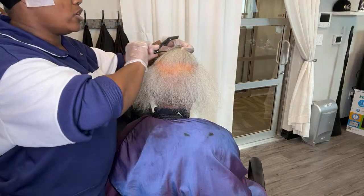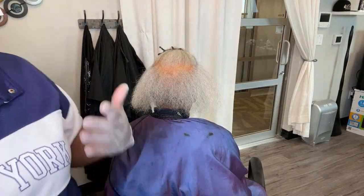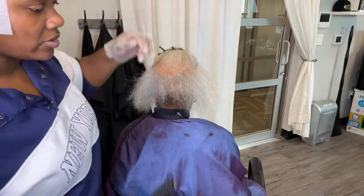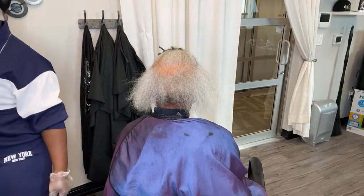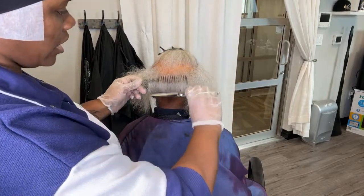Texturizers can only texturize if the hair is at a certain curl pattern, and then it relaxes the curl pattern slightly. But if your curl pattern is already loose, then technically you can't texturize, because at that point it's going to make the hair straight.